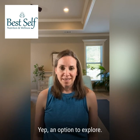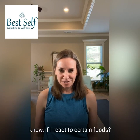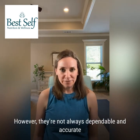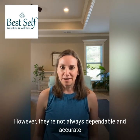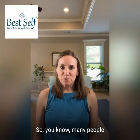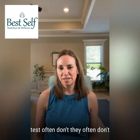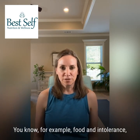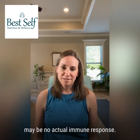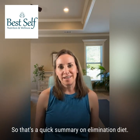an option to explore. And the famous question, can I just get a blood test to determine if I react to certain foods? Yes, there are blood tests to identify food reactions. However, they're not always dependable and accurate when it comes to identifying problem foods. So many people want to see proof, but the results of a blood test often don't share the full story. For example, food intolerances may not show up as there may be no actual immune response involved in the body's reaction. So that's a quick summary on the Elimination Diet.